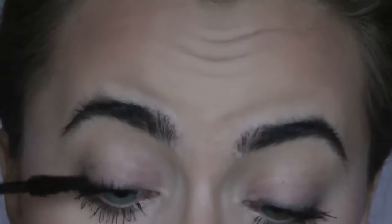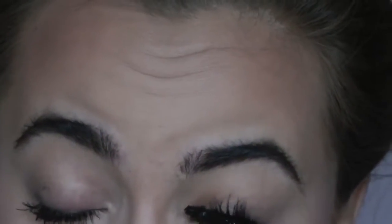It depends on how you like it, but if it does end up clumping, I just go ahead and take a spoolie. I stole this one from MAC. Yeah, I steal spoolies. I'm a bad rebel. Really, when someone tells me about mascara, I'm like, oh, can I try that?